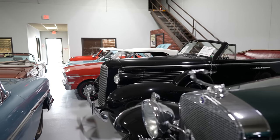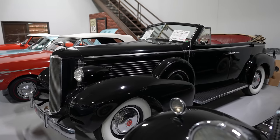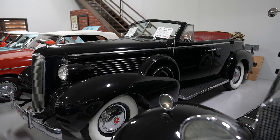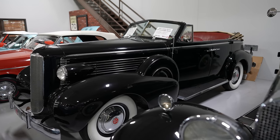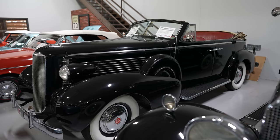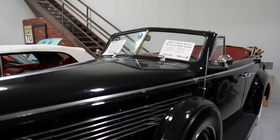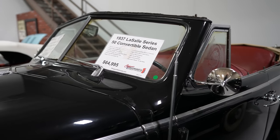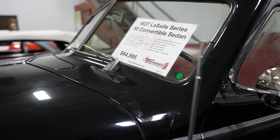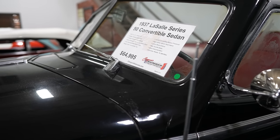Tight quarters in here to get some of these cars. Here's our next car. See if I can get it all in one shot. There we go. This is a 1937 LaSalle Series 50 convertible sedan. One of 530 convertible sedans produced. Three-speed manual transmission. 322 cubic inch L-head V8.